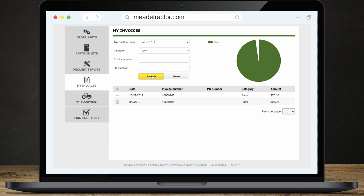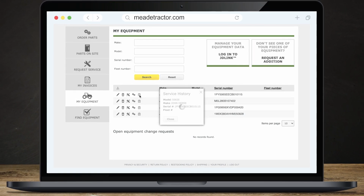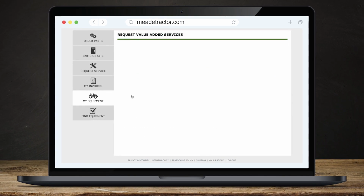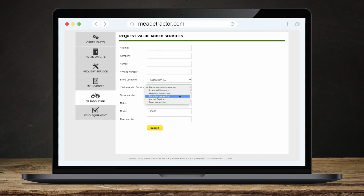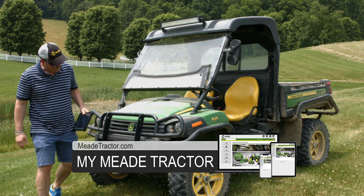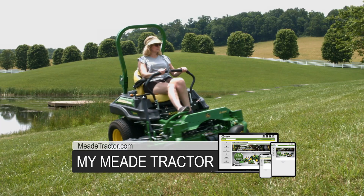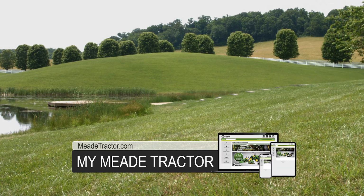You now have the convenience to view your invoices online, past and present. And with My Meade Tractor, you can manage your John Deere equipment, view equipment service history, find machine-specific parts, or request added value services like preventive maintenance, extended warranty, and annual service. You can do it all from your laptop, tablet, or phone at any time of the day. The convenience of My Meade Tractor lets you save time for the more important things.